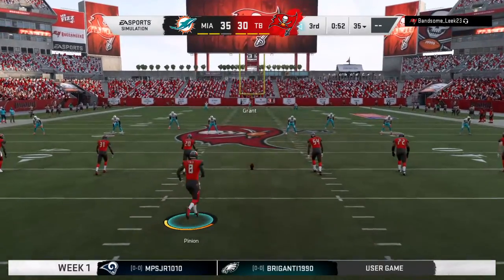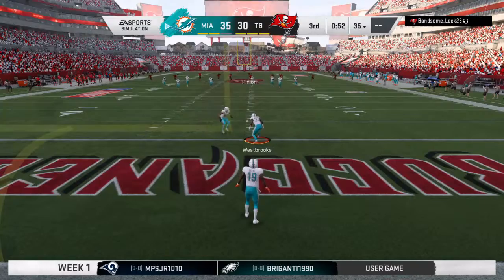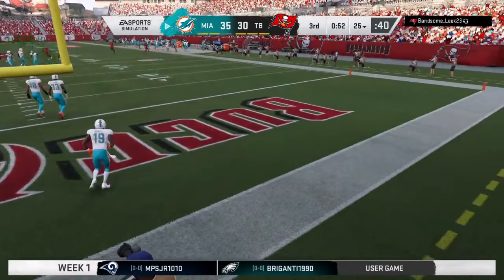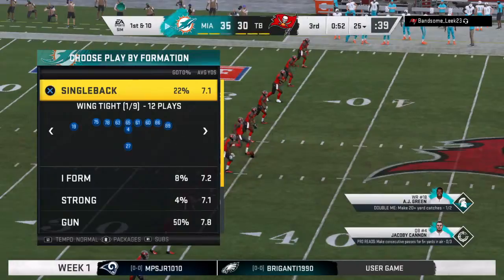And following the touchdown now, it's Bradley Pinion on to kick this one away. Let's go, boys. Let's go. At their own 25-yard line.